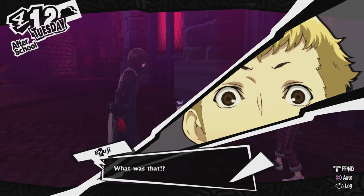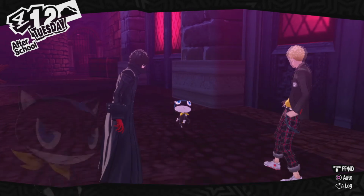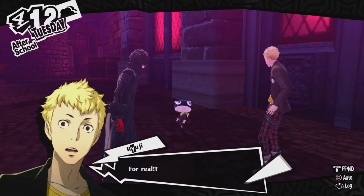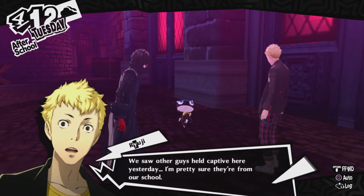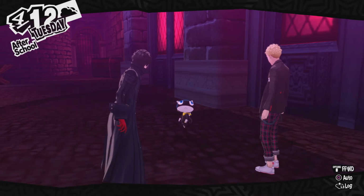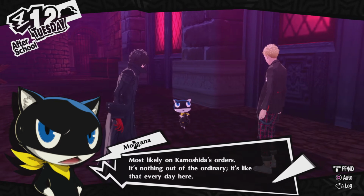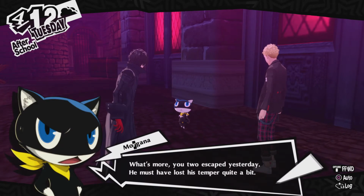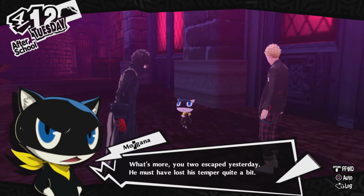What was that? It must be the slaves captive here. For real? Oh shit, it's for real! We saw other guys held captive here yesterday. I'm pretty sure they're from our school. Most likely on Kamoshida's orders. It's nothing out of the ordinary. It's like that every day here. What's more, you two escaped yesterday. He must have lost his temper quite a bit.